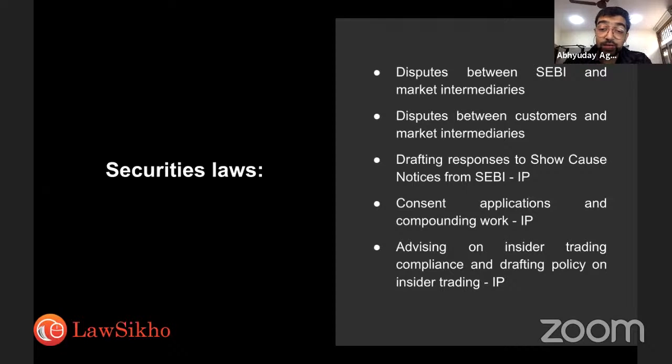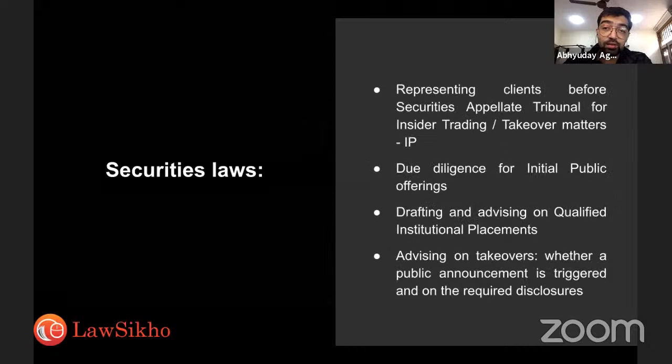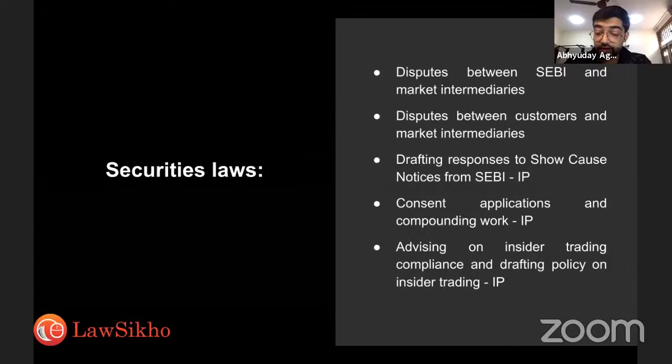Okay, advising on insider trading compliance and drafting policy on insider trading. Okay, IP stands for independent practitioners. This is a very high volume work, in the sense that it is frequently needed from independent practitioners.